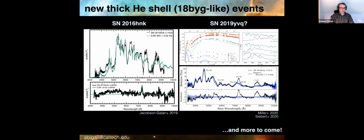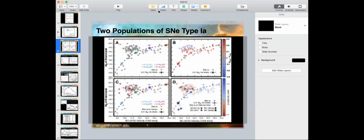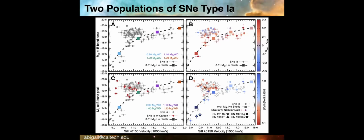And I also see Ken has his hand up. Hey, thanks for the great talk. So I had a question about the correlations between the peak magnitude and the silicon velocities. Yep. So as you saw, I also had that same plot, but in multi-D, it looks extremely different than in the 1D case. And so, you know, we don't find that tight correlation. We find a much larger scatter. One other thing I wanted to say is that the Zheng sample is a relatively small sample.